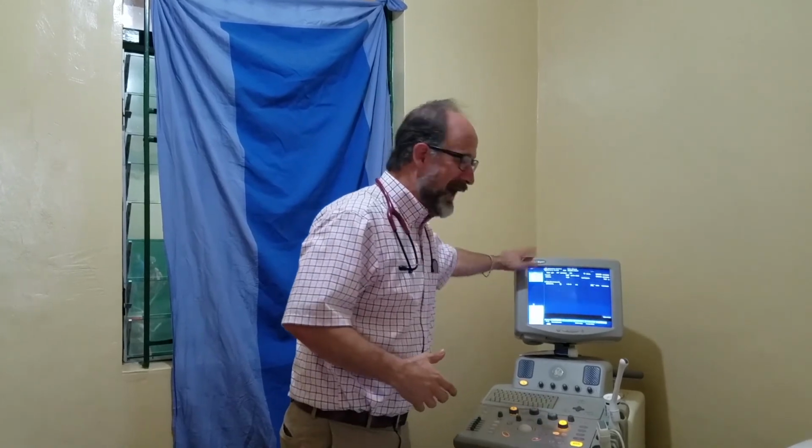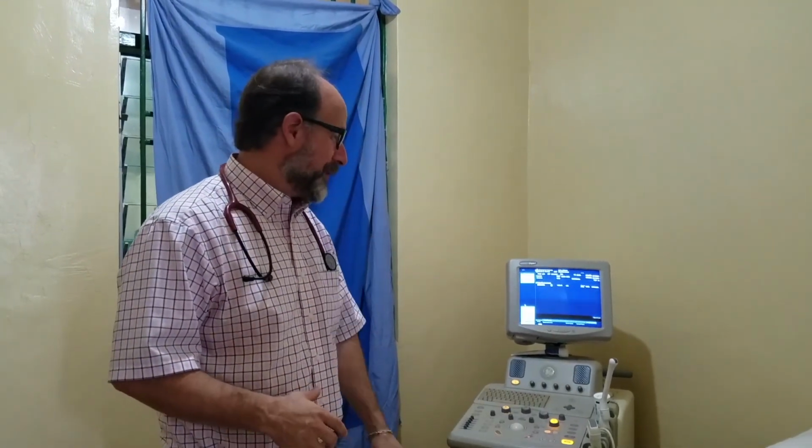In all of Uganda, there's only a few handful of CAT scanners, down in the capital, 6 hours south, so we rely heavily on ultrasound. We have a nice GE Logiq, heavy-duty ultrasound that really helps us a lot to diagnose things and treat patients. And so this is a vital part of our team.